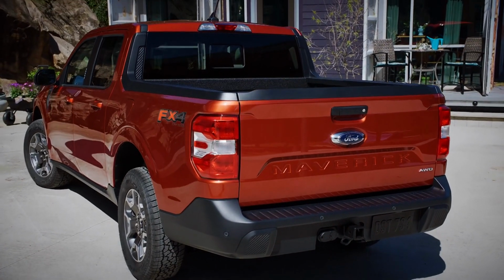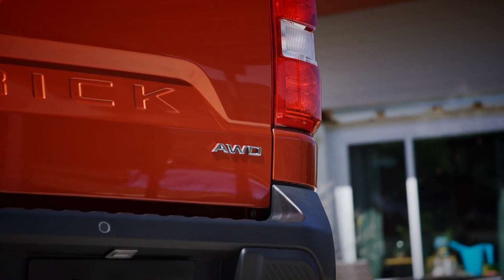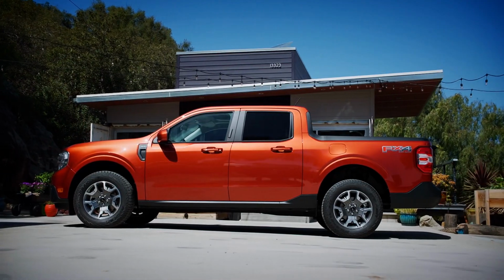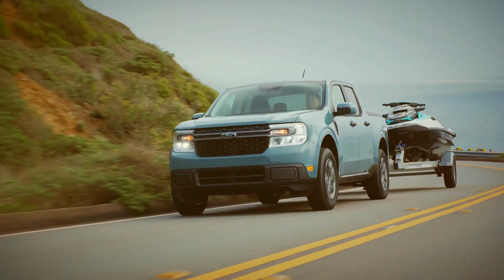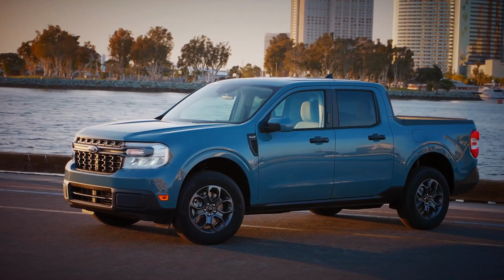Built on the same platform as the new Bronco Sport, the Maverick will be the brand's cheapest truck, and by some margin. Prices start at just over $21,500. That's cheap for a hatchback, never mind a pickup truck. So what do you get for your $21,500? Well, if we're honest, not a great deal.